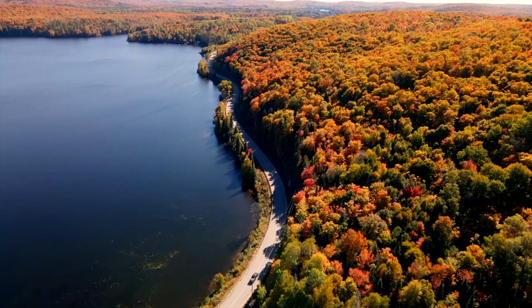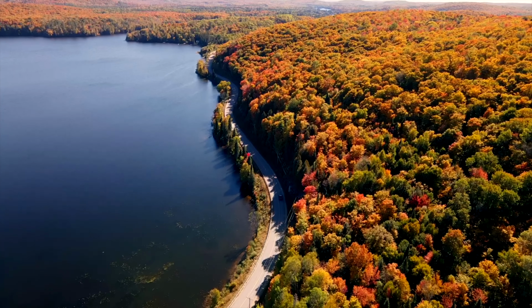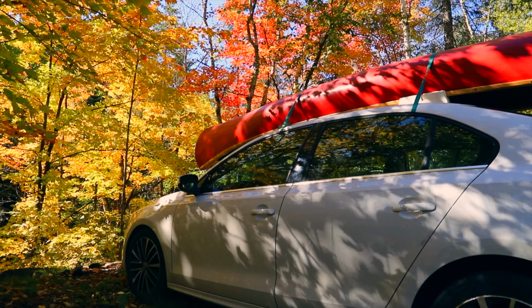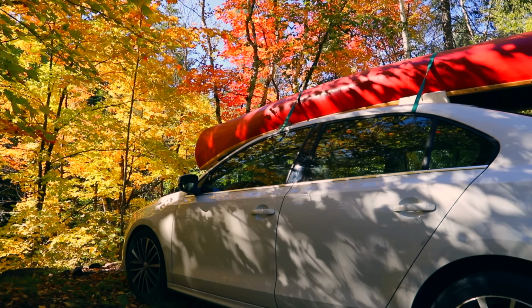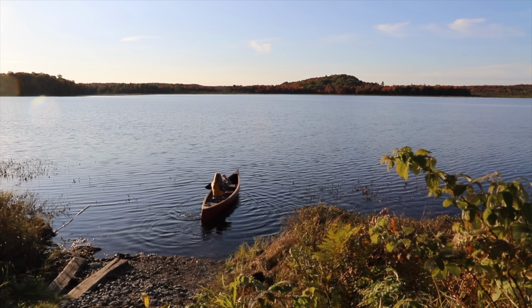The past few weeks, I've been trying to savor as much of the warmth, sunlight, and vibrant colors here before the weather drastically shifts. I've spent the last month doing lots of canoeing and hiking, and despite the month flying by, I really do feel like I've made the most out of it.